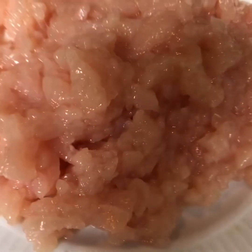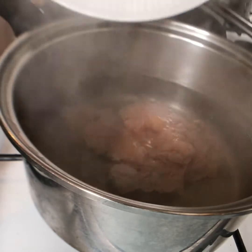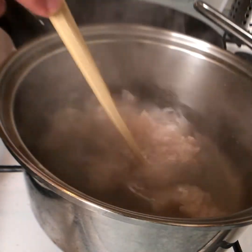So let's finish this dish. I have a couple inches of water, slightly salted, that's just at a simmer, and I'm going to go in with my chicken. I'm just going to stir that chicken around and make sure that it doesn't clump up.